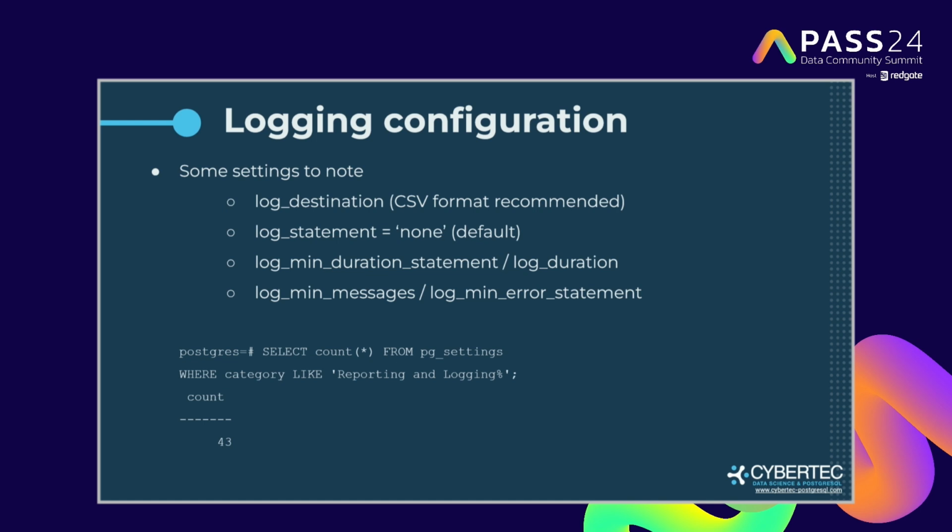Someone may use JSON, but it will be a little bit chatty, so you will have bloated logs. But for Pgwatch, it's the best solution. You want to set log_min_duration_statement and log_duration, I mean, after what period of time your statement will go to the log. And messages, what kind of messages you want to have, like, as I said, 43 different parameters.